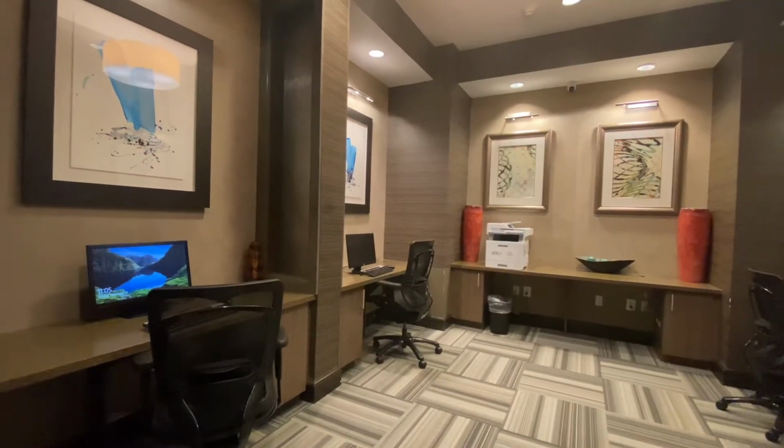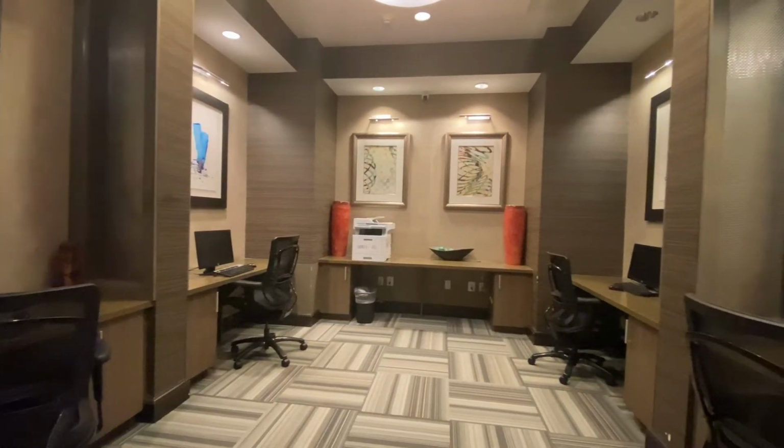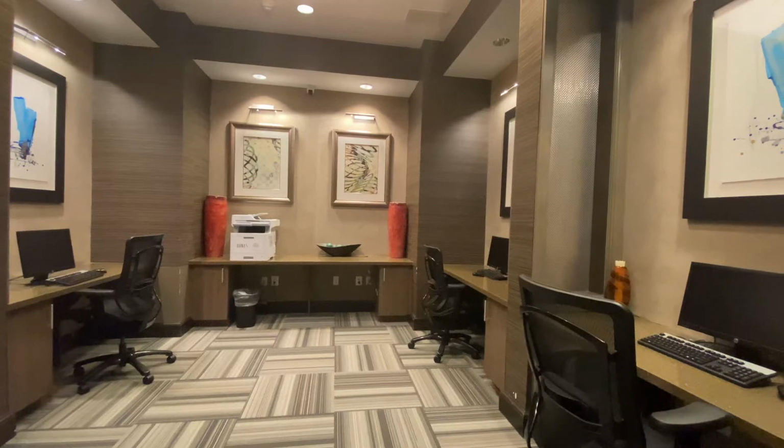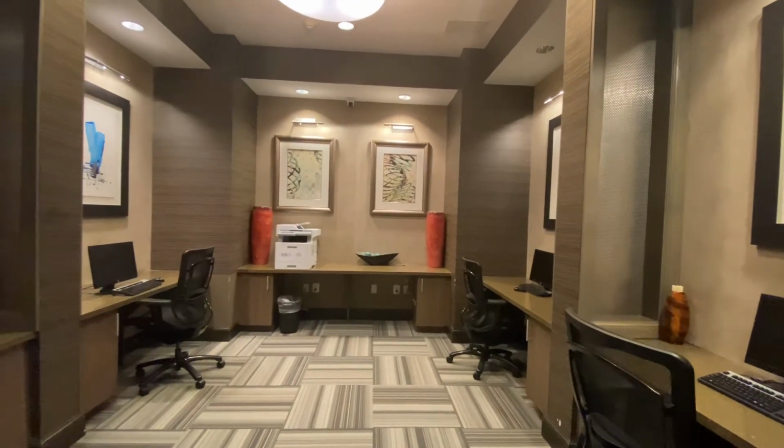Our business center with 4 computers and convenient printing. We have a partnership with Print With Me, and you can print from anywhere in the building and even from your home.